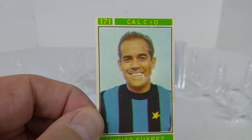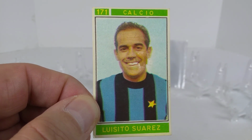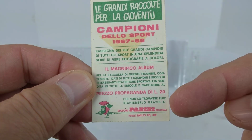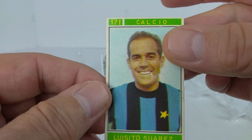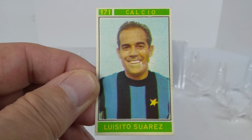The great player Luis Suarez, Luisito, it's little Louis, with Inter Milan. This is 1967. You might see, if you see these, it's like this. Champions of Sport. Of course, it's Panini with their famous knight with his long lance there. And you can, of course, get the Magnificent album. So, Inter Milan, I have a number of their players in there. There's Suarez.